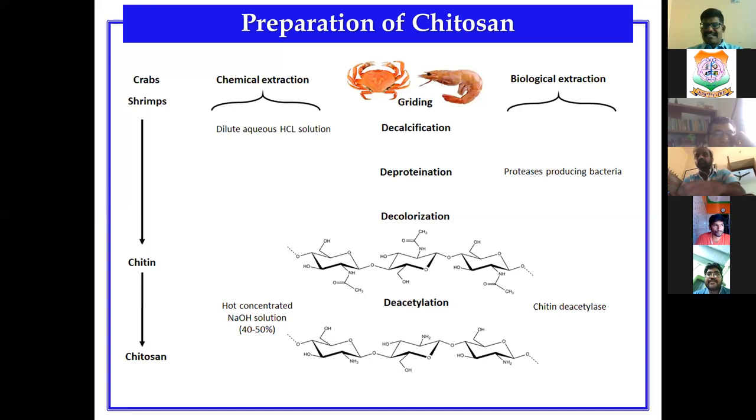There is another method, which is called biological extraction, where the coarse powder of crabs will be subjected to a protease produced by a bacteria, so that the protein is denatured in that system. Then you will get chitin. That chitin will be subjected to an enzyme called chitin deacetylase, which converts chitin into chitosan. The most widely adopted technique is chemical extraction.